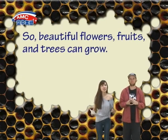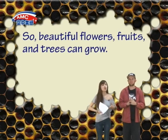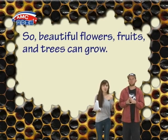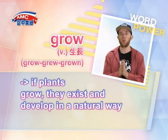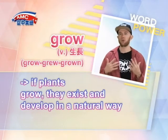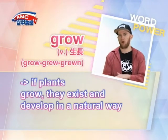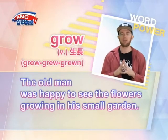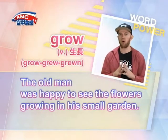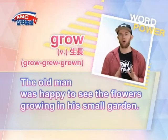And here we see our word power word, grow. That's right. Let's take a look at this word power right now. Grow is a verb, and it's spelled G-R-O-W, grow. If plants grow, it means that they develop in a natural way. They start off small from seeds, and they grow up. We could say that the old man was happy to see the flowers growing in his small garden. The old man was happy to see the flowers growing in his small garden.